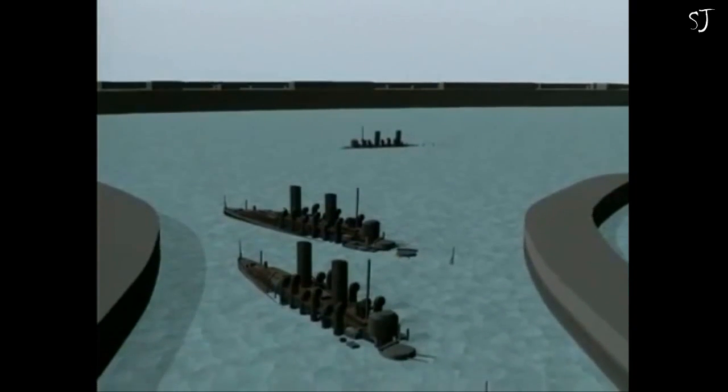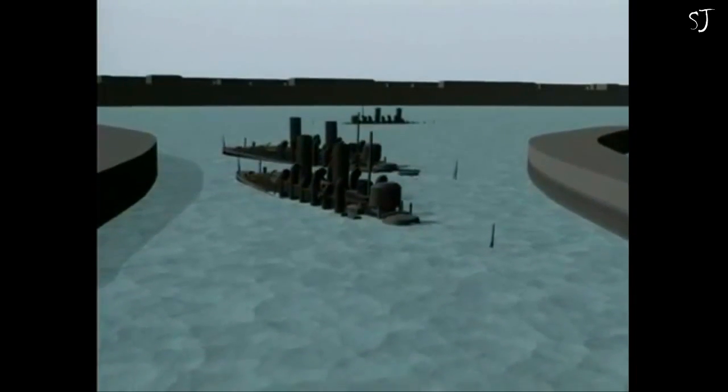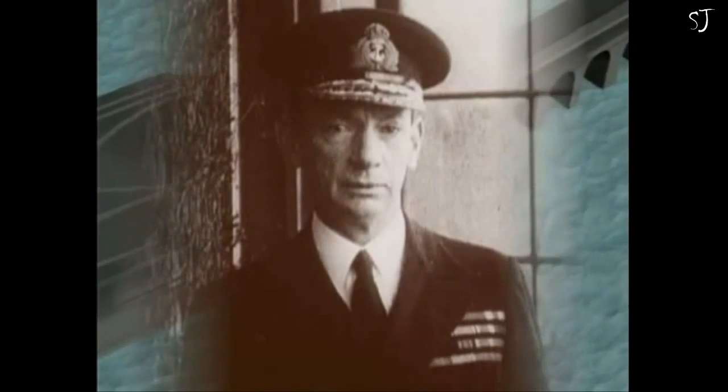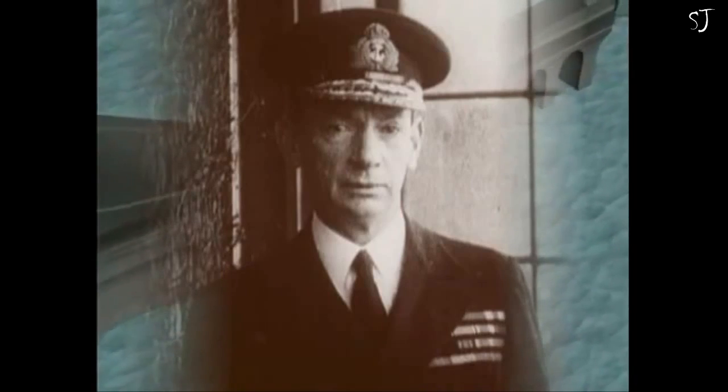The Zeebrugge raid, with its intricate coordination of landing forces with the block ships and the submarine used to isolate the mole, was the biggest special operation of World War I. Roger Keyes, the man who conceived it, was to go on to plan similar assaults when he became Director of Combined Operations in 1940.